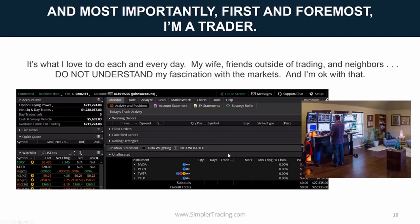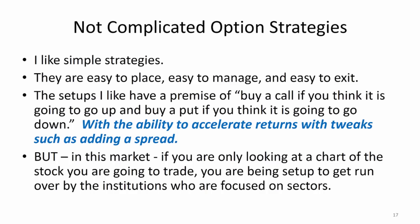All right, so I'm not really into complicated option strategies. I like simple strategies, easy to place, easy to manage. I don't do a lot of things like calendars and butterflies. And by the way, they're great. My style and how I was trained as a trader was not options first. It was technicals first. It was money flow first. And so I actually look more at the underlying chart structure. And then based on that, I will make a decision, a directional decision.